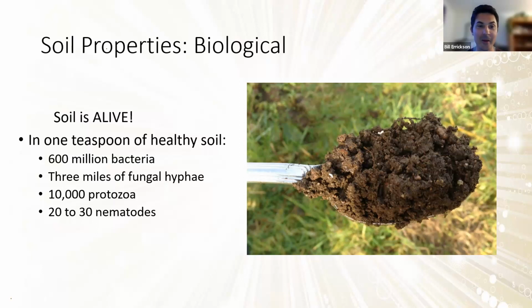Okay, so let's talk about biology. Yep, go ahead. The slide you have up here is what changed my whole attitude, not on pesticides, but on how to grow healthy plants rather than dealing with pesticides and this and that.